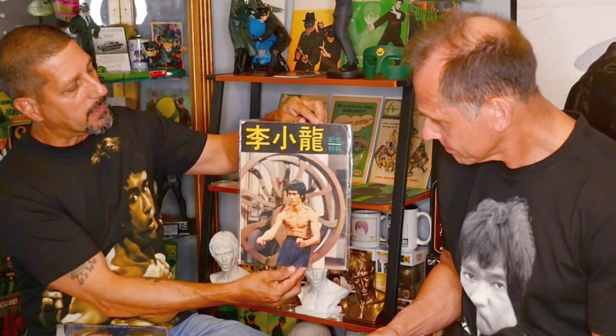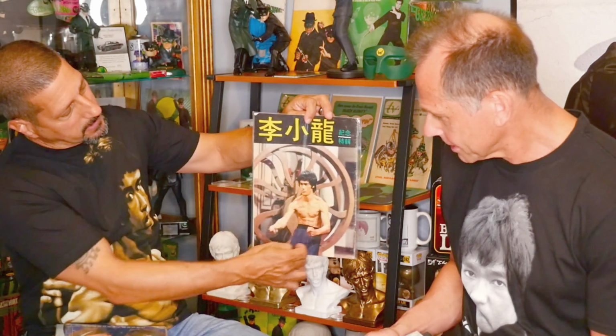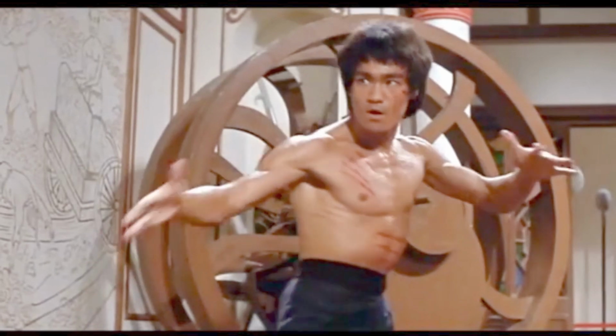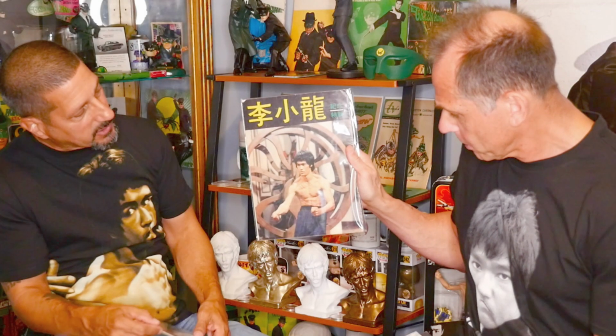Again, it has that shot that was on the cover of New Martial Hero, and then when you flip it around, it has one of my all-time favorite shots. Him by the wheel. Yep, and Enter the Dragon. Look at that. That's a really great cover, guys. Wow. Mm-hmm. And that's a highly sought-after magazine.